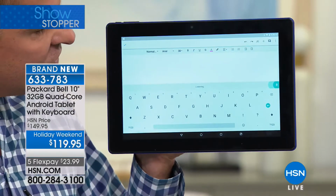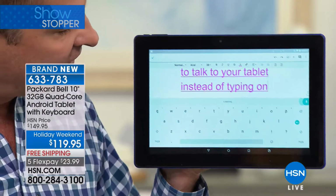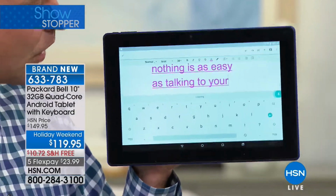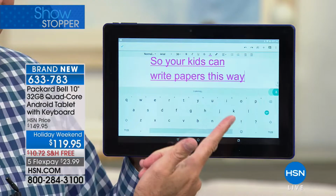This is how easy it is to talk to your tablet instead of typing on your tablet, period. You can use the keyboard all you want to type, but nothing is as easy as talking to your tablet and having it do the work for you, period. So your kids can write papers this way. You can write emails this way.